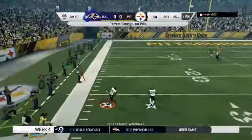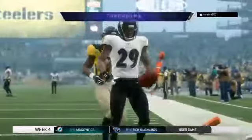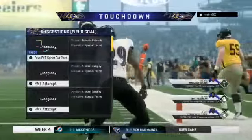He rifles one that's intercepted. Picked off at the 28. And he will score. Touchdown, Baltimore.